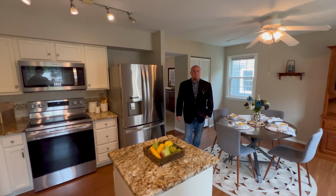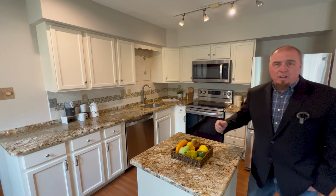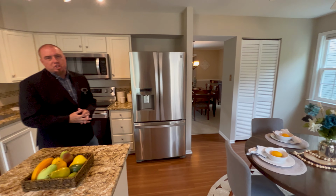Check out this updated kitchen. We got custom backsplash, granite countertops, stainless steel appliances, plenty of room for a table, great eat-in kitchen.